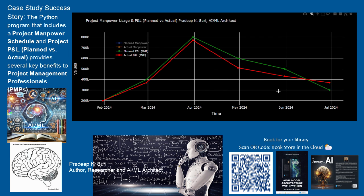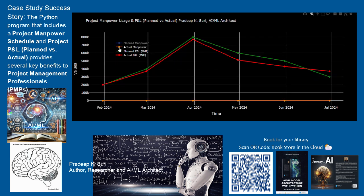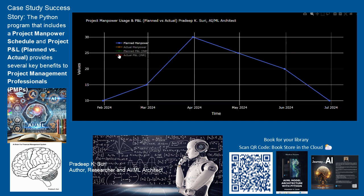3. Early identification of issues. Schedule and cost delays: with the comparison of planned versus actual values, PMPs can quickly identify if the project is falling behind schedule or exceeding its budget, allowing for early intervention.